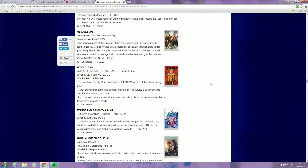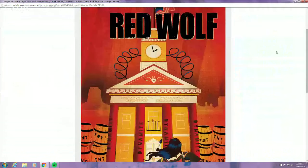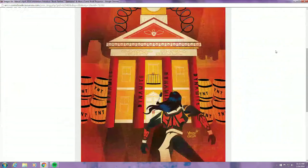Red Wolf number 5, cover by Jeffrey Burgundy. Ugh, I don't know how to say that name at all. There you go, you can say it for yourself.